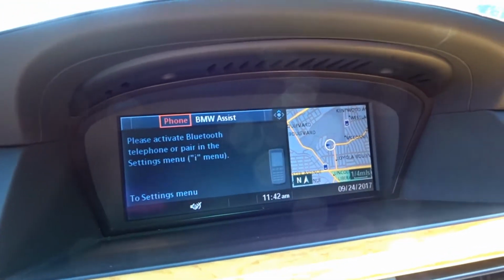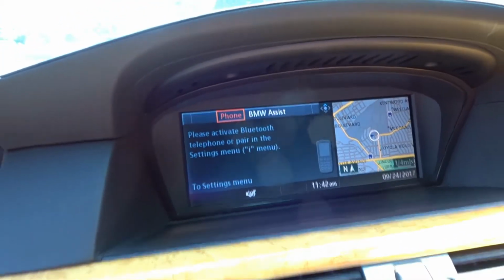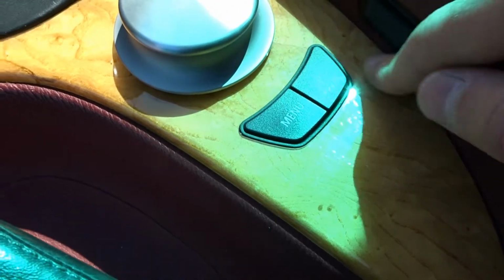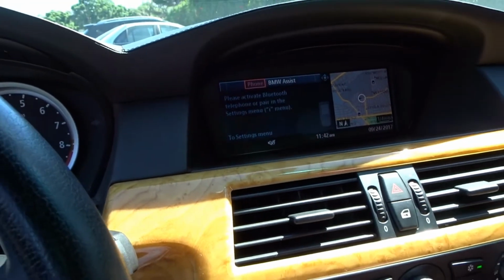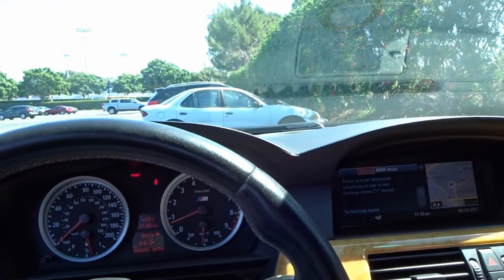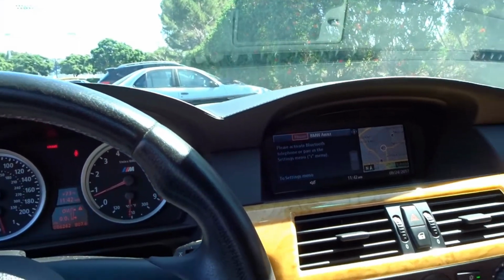Compare a 328 from 2007. It has Bluetooth technology, of course, and you can just say right over here, call mom, call girlfriend, call baby, whoever you want, and it'll absolutely call it for you, no issues. It's a great thing, and of course, everything happens through the speakers, and that is a godsend if you're driving or in traffic and you have to call someone.